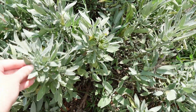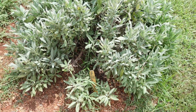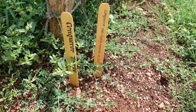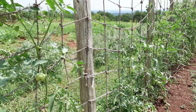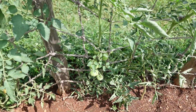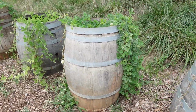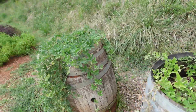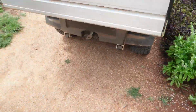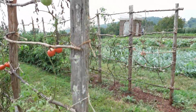The ever so popular sage. Smells delicious. Apparently these are Concord tomatoes that were popular in 1861. And they are still ripening on the vine. It looks like a basil. It is, you smell it. Yeah. Oh, wow. Gorgeous. Or it doesn't say what type, it just says basil. No. More tomatoes.